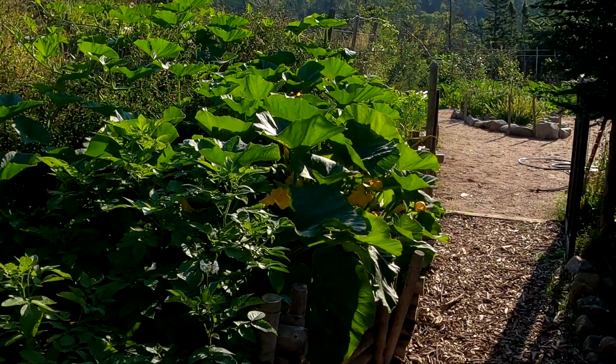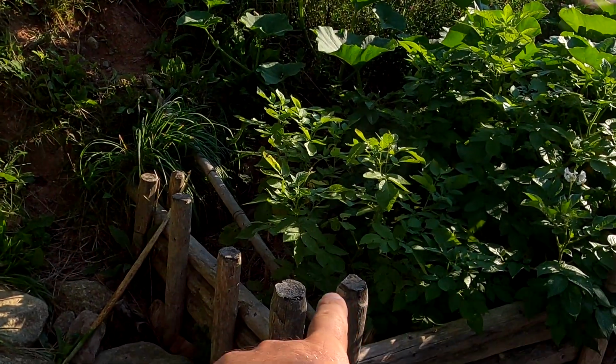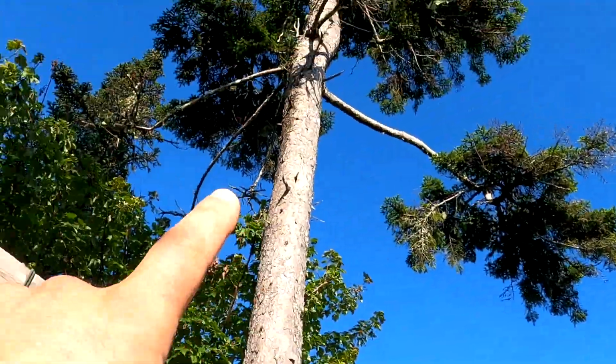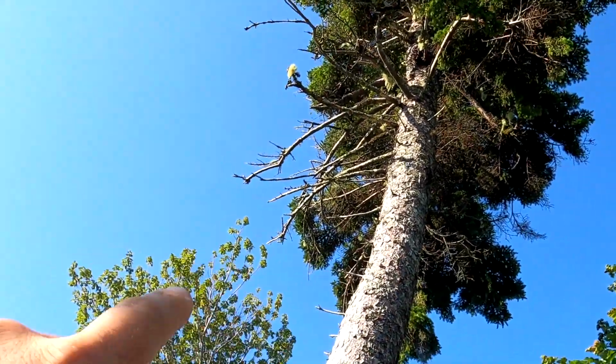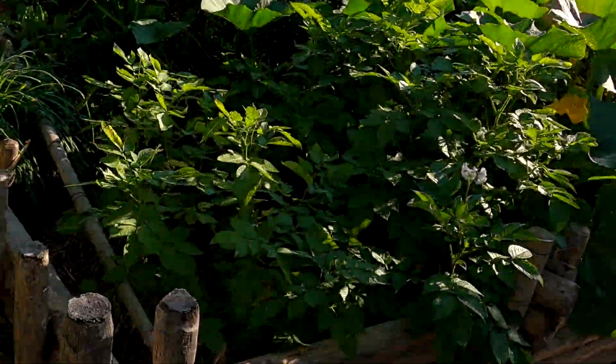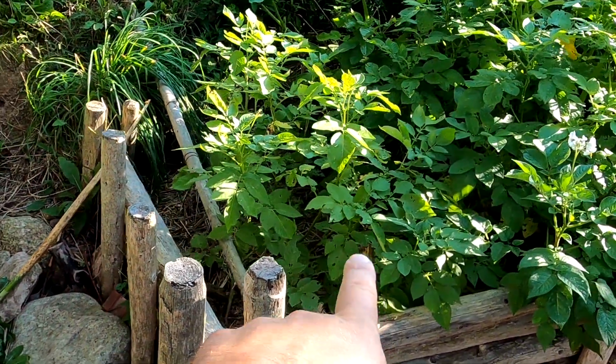All right, here we are at the entrance of the garden. And I got potatoes here. There's a fair amount of tree cover here, right? There's trees all around this area, so it's not the sunniest spot, but the soil here is quite good. It's just yard waste and horse manure, that sort of thing. Anyway, I got potatoes here. They're doing good.